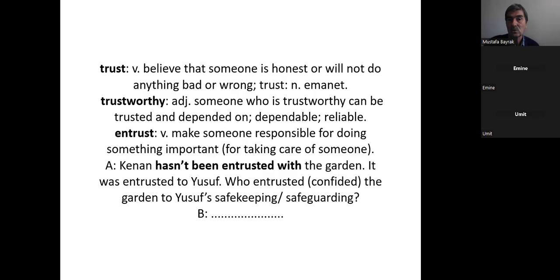So entrust somebody with something, passive voice, be entrusted with something, okay? Kenan has been entrusted with the garden. It was entrusted to Yusuf. Who entrusted or confided the garden to Yusuf's safekeeping or safeguarding? Mahmud Bey entrusted the garden to Yusuf's safekeeping or safeguarding. Okay. Kenan hasn't been entrusted with the garden. It was entrusted to Yusuf. The garden was entrusted to Yusuf.